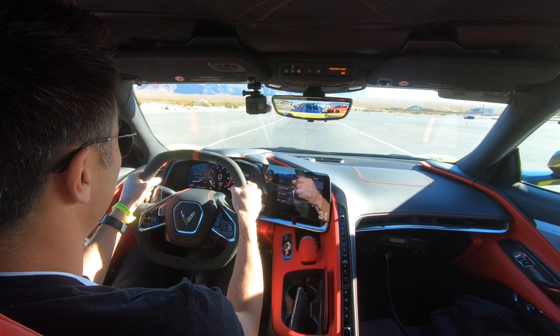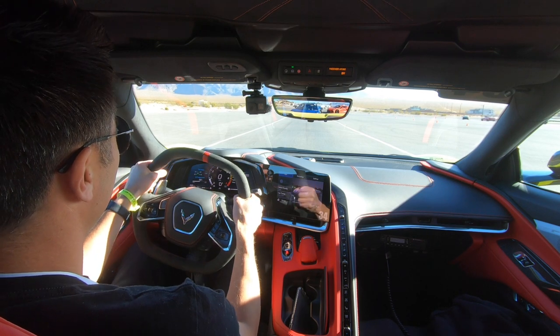All right, good job. Good correction there. That little adjustment in your brake pressure to correct the vehicle and get the direction back where you needed it to, that was perfectly fine. And Matt, you can begin your run.